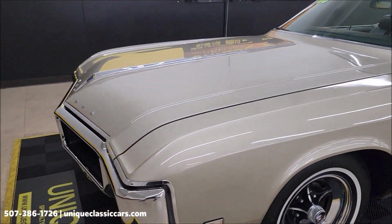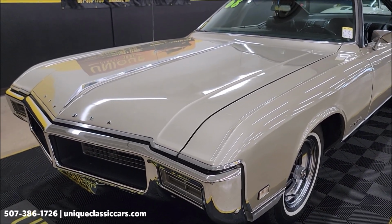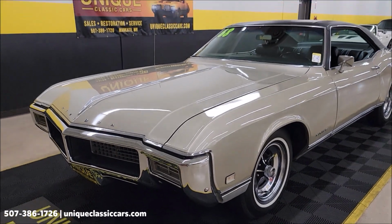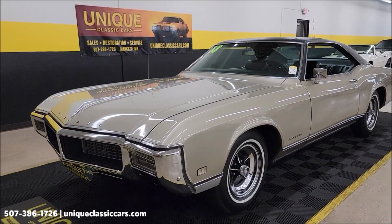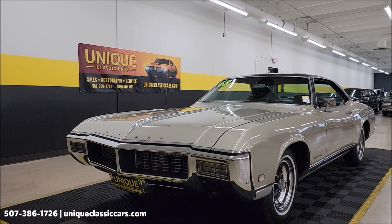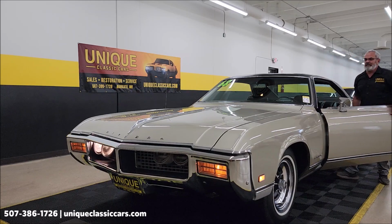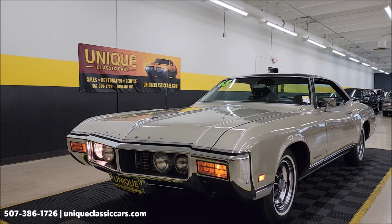Let me go ahead and pop this hood so we can take a peek underneath there. First of all, though, I suppose we should probably check those headlights. Tell you what, let's check the headlights first and we'll get this hood popped open. Well, they both opened. Looks like one may need to be replaced, but headlights working. We can get that one replaced. Not a problem.